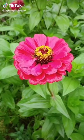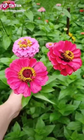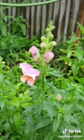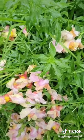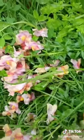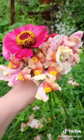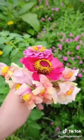I'm going to pick a few flowers to bring inside. These are called zinnias, snapdragons. Most of them have flopped over from all the rain that we've had today. I'm liking this colour combination.